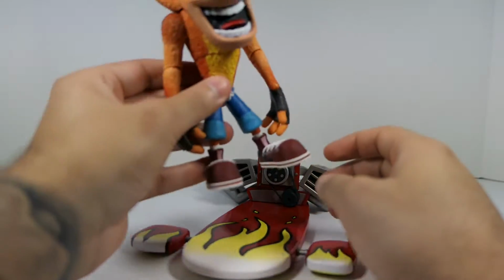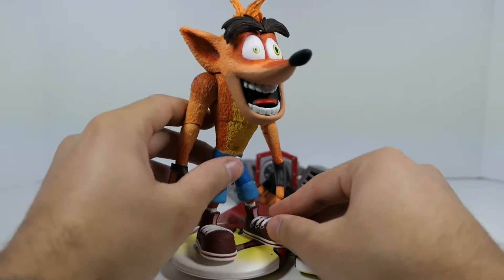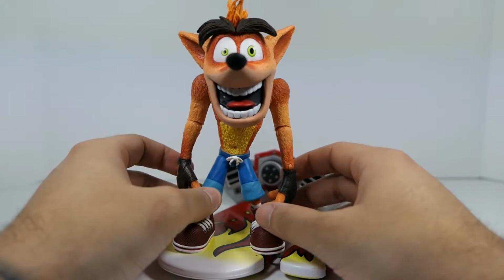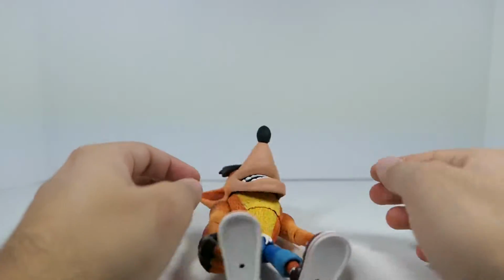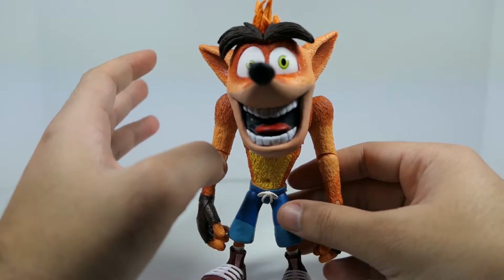And now we bring in Crash, and he has peg holes on the bottom of his feet, but there are no peg holes on the actual board for him, so you kind of just place him on there. I'm not a big fan of how he looks. I might end up displaying him by himself. We'll have to wait and see, but we'll put the board to the side, and then we'll take a look at Crash here. So Crash just completely fell over on me, but Crash is an amazing looking figure.